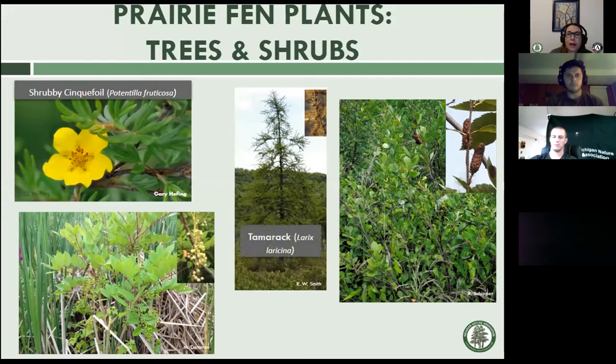Next, we have the tamaracks, which is Michigan's only native deciduous conifer tree. While most conifers are evergreen, its needles do turn golden yellow in the fall and drop off the tree. These trees provide habitat for the rare insects, the Mitchell's satyr butterfly and the tamarack tree cricket.